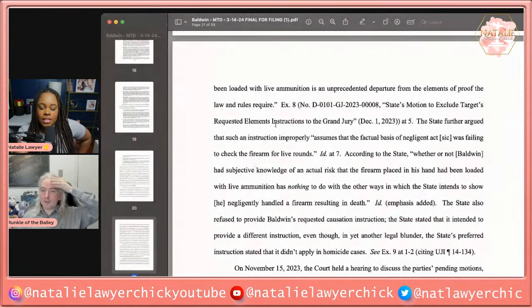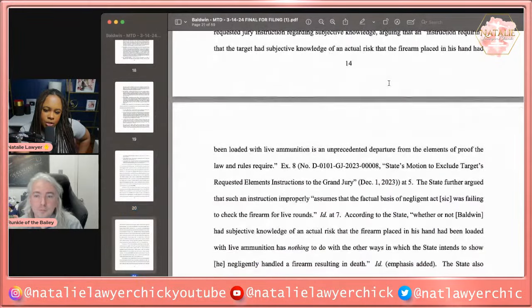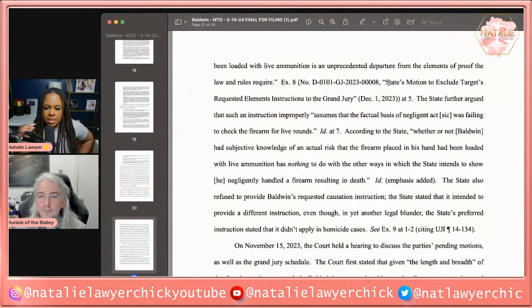Okay, so the state further argued that such an instruction improperly... Oh, I missed something. On November 15, 2023, the state filed an expedited motion to preclude nearly all of the documents and witnesses that Baldwin identified in his alert letter. The state also sought to preclude Baldwin's requested jury instruction regarding subjective knowledge, arguing that an instruction requiring that the target had subjective knowledge of an actual risk that the firearm placed in his hand had been loaded with live ammunition is an unprecedented departure from the elements of proof the law requires. The state further argued that such instruction improperly assumes that the factual basis of negligent acts was failing to check the firearm for live rounds.